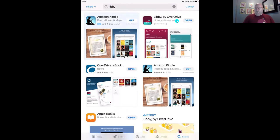Now, Libby is a free app. All you need to use Libby is a library card and to download Libby. So all you need to do is tap get or install. On my screen, it says open because I already have Libby downloaded. But on yours, it will say either get or install. So tap that to let the free app download. You might be prompted to sign into your device's app store, depending on your settings. Just follow those instructions and let the Libby app download.